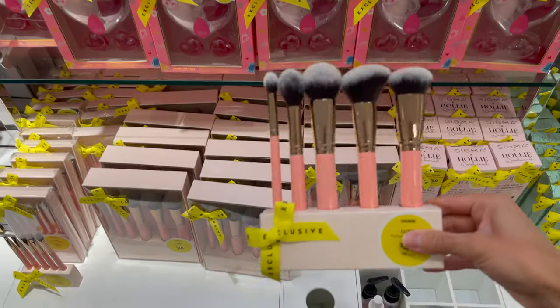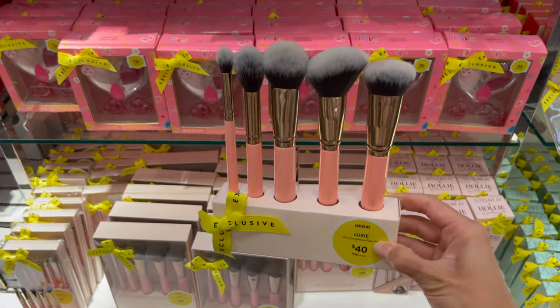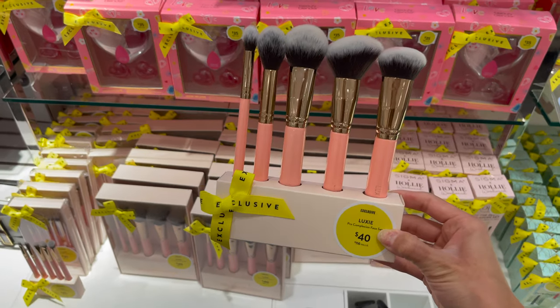Luxie brushes are really good. This is $40 and you get really nice, good quality brushes. I have a lot of Luxie brushes. This is a really good deal, especially because they're face brushes. A lot of times they'll put eye brushes in there, and face brushes are really the expensive ones. So this is a good deal.